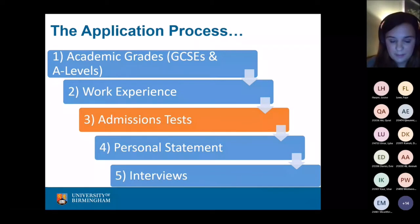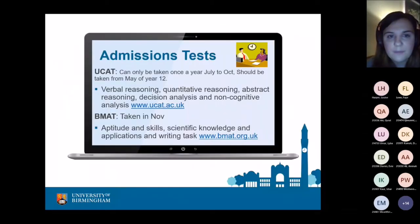So moving on to admissions tests. There are two different types of admissions tests that you can do as part of your medicine application. The most common one is the UCAT, which can only be taken once a year from July to October and should be taken from May of year 12. And there's also the BMAT as well, which I'll be discussing.